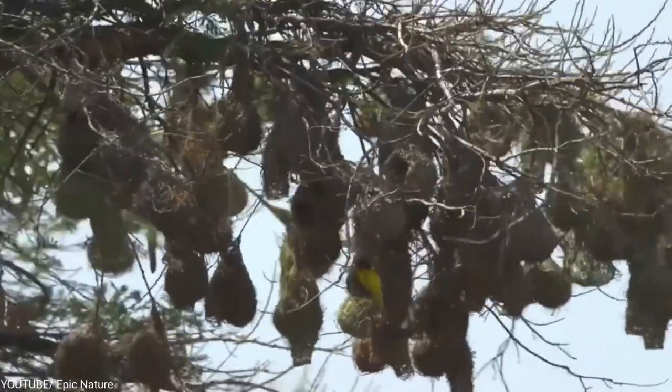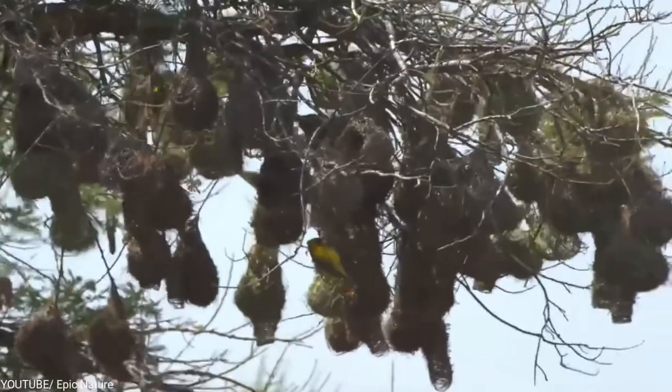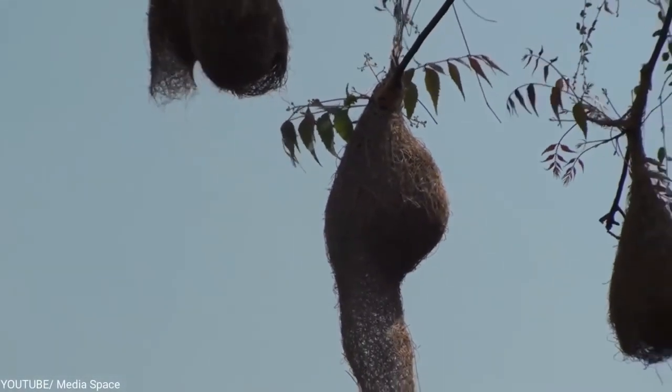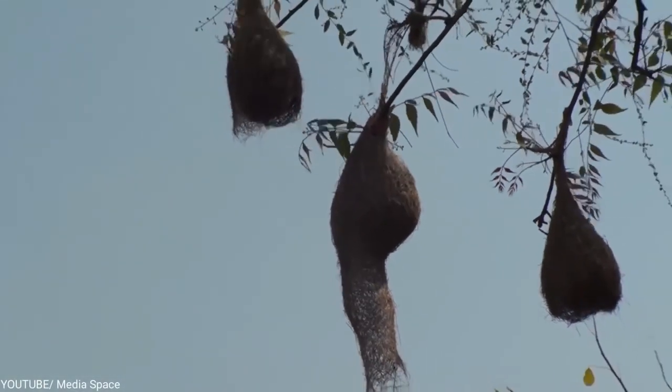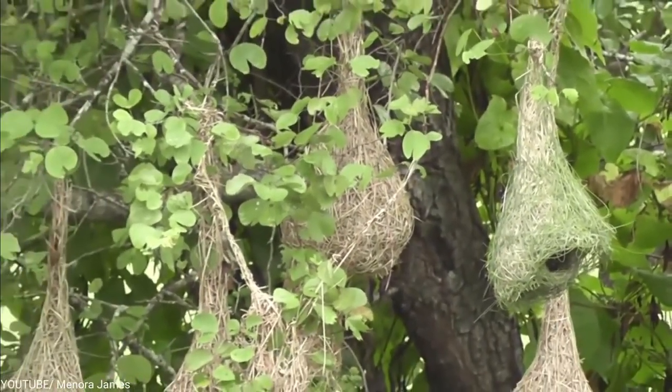So, the nests are constructed on the eastern side of acacias or palm trees, as it provides the best protection from the southwest monsoon. These pendulous nests are retort-shaped, with a central nesting chamber and a long vertical tube leading to the side of the room. Sometimes, the abandoned nests are used by mice or other birds.